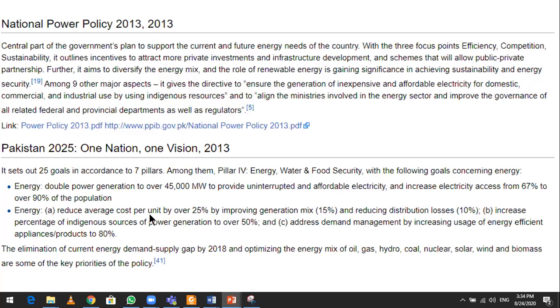Energy: reduce average cost per unit by over 25% by improving the generation mix 15% and reducing distribution losses 10%. Increase the percentage of indigenous sources of power generation to over 50% and address demand management by increasing usage of energy efficient appliances to 80%. The elimination of the current energy demand-supply gap by 2018 and optimizing the energy mix of oil, gas, hydro, nuclear, solar, wind, and biomass are some of the key priorities of the policies.